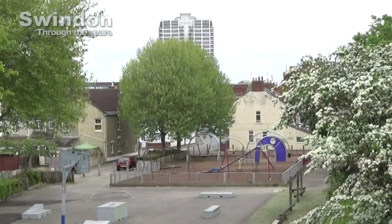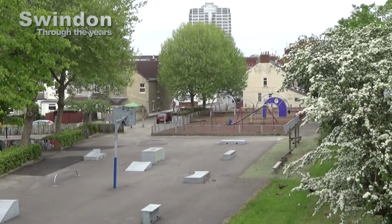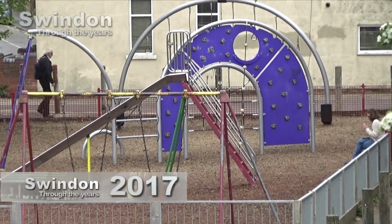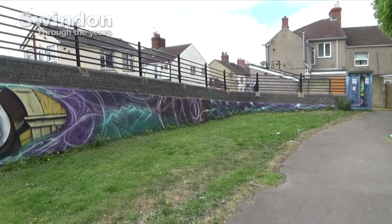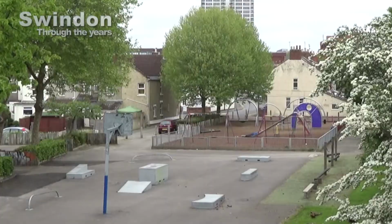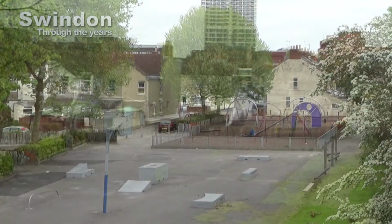Here's the modern view of our location as we start our journey back in time. This, of course, is the Cambria Bridge play area, at one time on the banks of the Wiltshire and Berks Canal that ran through the town. Known locally for the colourful mural that covers one side of the playground wall. So, let's turn back the clock.